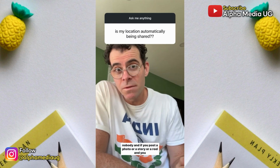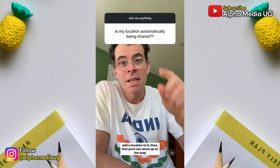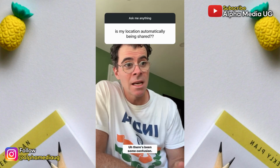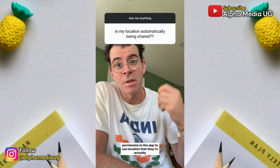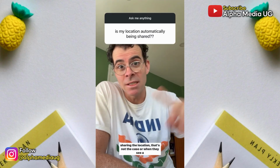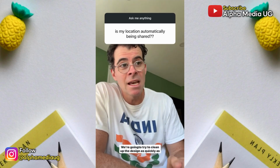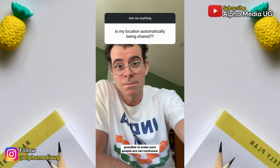And if you post a photo or a story or a reel and you add a location to it, then that post can show up on the map. But that again is something that you have to decide that you want to do. There's been some confusion. I think people sometimes are thinking that when they give permission to the app to see location, that they're actually sharing the location. That's not the case. Or when they see a story from someone that has a location, that person is sharing their live location. That is also not the case. We're going to try to clean up the design as quickly as possible to make sure people are not confused.